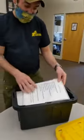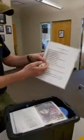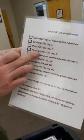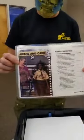So what we have here is the Webelos Adventure, Aware and Care. Every kit will have a checklist of what's in it. You can see right here, everything is listed off. Each requirement is listed for each item in the bin. I'm going to put this right down here. You'll also get a kit that will show all the requirements from the book, laminated and in there as well. Super handy if you don't have that book with you. You got everything you need right there.